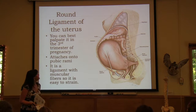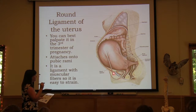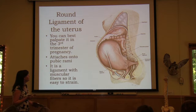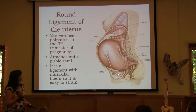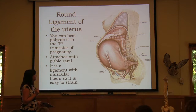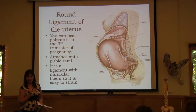The round ligament of the uterus is something I also address. It goes from the uterus down to the rami, and I think into the labia too, some of its fibers. It's a cool ligament because, unlike most ligaments in the body, it has muscular fibers, because the uterus is muscle, and so it can spasm, and that's why it causes a lot of pain. It's hard to palpate until more like the third trimester in pregnancy. And I'll show you guys my favorite way to palpate it.